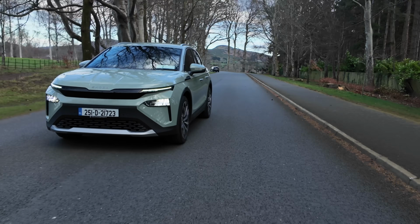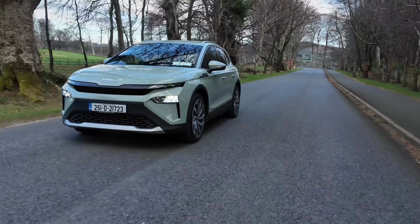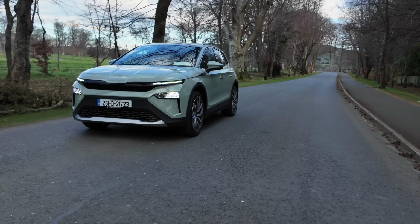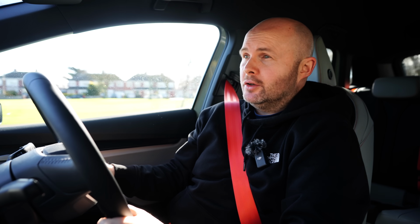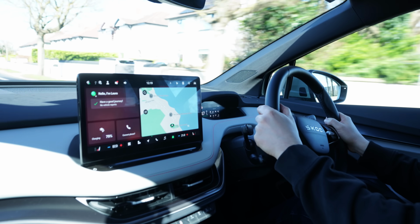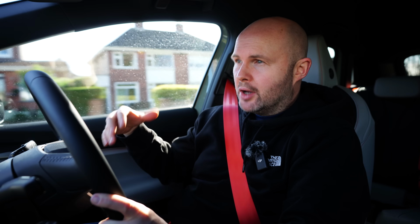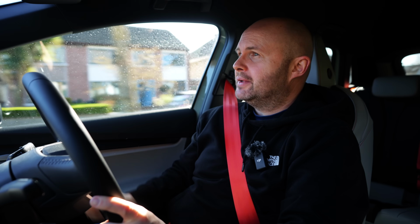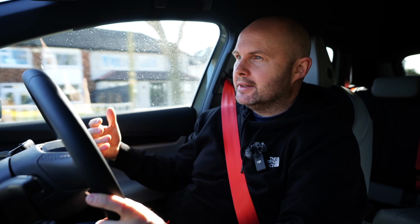Interesting mix of brake horsepower then, 167, 200 or 280 in this version of the car, that's giving you options for pretty much all types of drivers. 280 certainly seems like an awful lot for a family SUV, and having driven the 201 and multiple products from Škoda and the group, it has more than enough power. Obviously this is nice for overtaking.